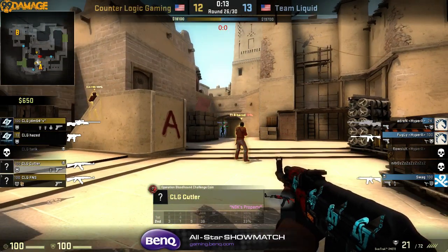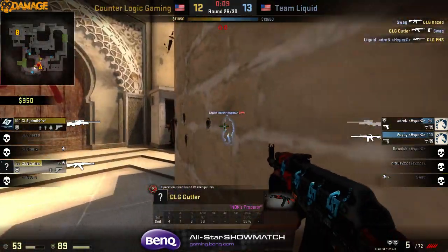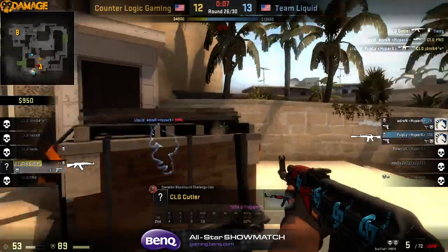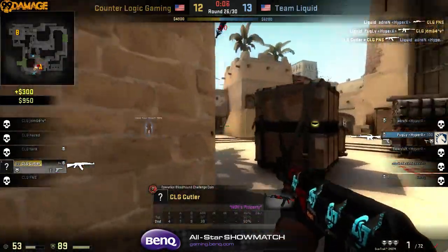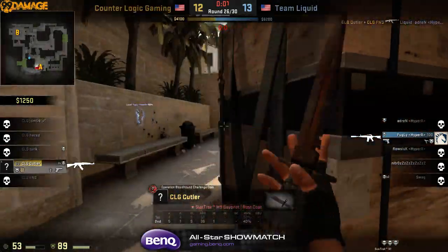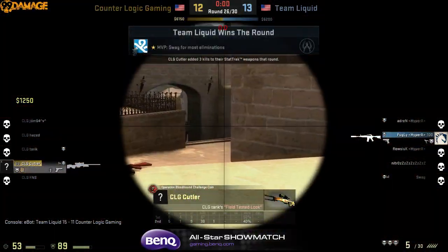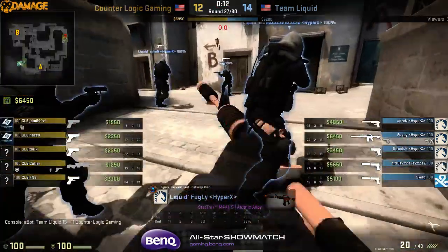And Ren is trying to hold on to the A bomb site with his teammates, but they all get killed by Cutler. And Ren now fighting back. Fugly with one from behind. It's a 1v1 thanks to Cutler's triple frag, picking up the bomb and putting it down. And oh no, actually he doesn't have time anymore. Even though he went for the bomb plant, he realized it was too late already.